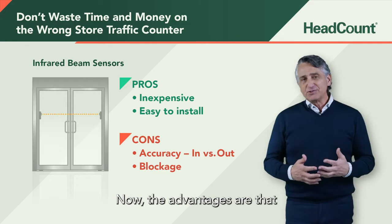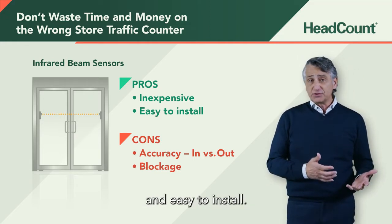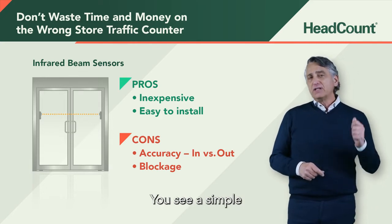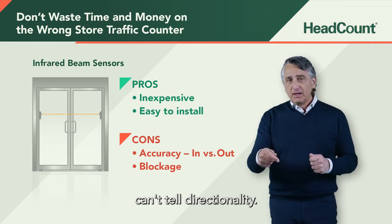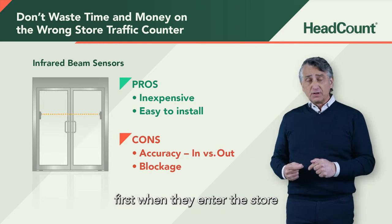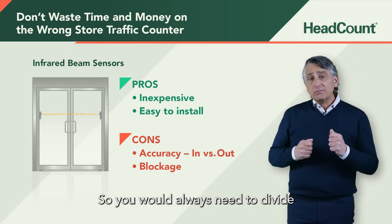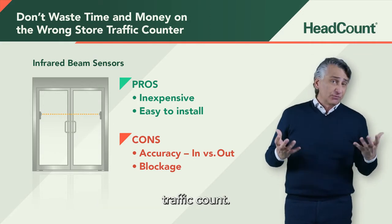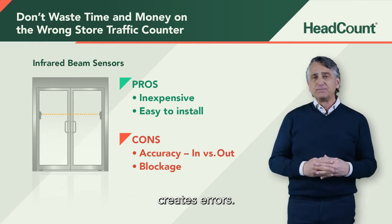Now, the advantages are that these counters are inexpensive and easy to install, but the downside is accuracy. You see, a simple break beam sensor can't tell directionality, and so shoppers get counted twice, first when they enter the store, and then again when they leave the store. So you would always need to divide your counts by 2 to get an accurate daily traffic count. This manipulation itself creates errors.